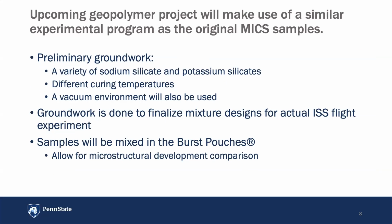Right now, the development of an in-situ lunar geopolymer concrete is in the preliminary groundwork stage, where I'm trying a variety of sodium silicate and sodium hydroxide combinations, as well as some potassium silicate solutions. These samples will be cured at different temperatures, some mimicking the daytime average lunar heat, and a vacuum environment will be used to see how that affects the compressive strength of these samples. The groundwork is really done to finalize mixture designs for an actual ISS flight experiment, and right now it's proposed that we use the same burst pouch design that the original MIX experiment did, as this has been proven to work and allow for a good, well-rounded microstructural development comparison.